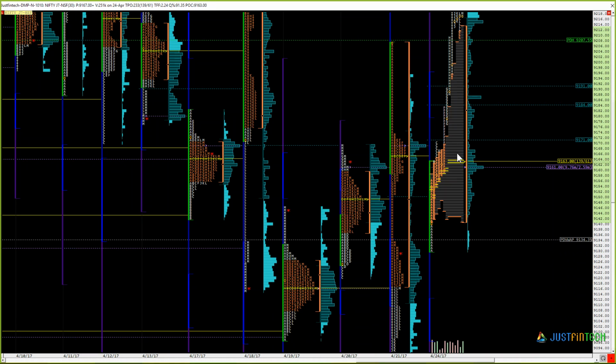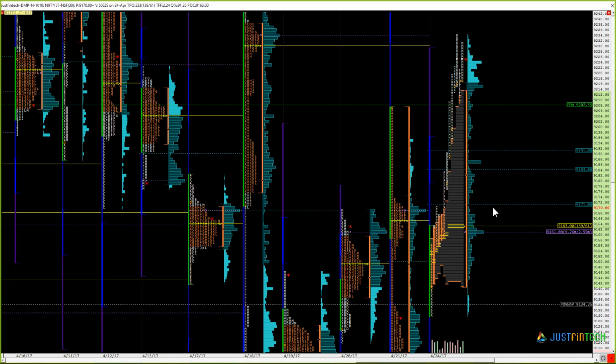So this becomes a very important zone to watch. There are single prints, extension handles stacked here between 9171 to 9191. So these all are references, with this HVN also as an important reference. And we had observed this 9170 as a bull bear zone. So that will also act as a reference in today's auction.